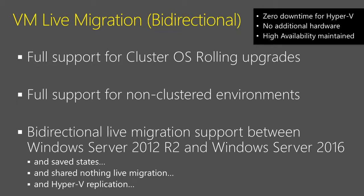So we have bidirectional support for saved state and for checkpoints. A big one that we've heard a lot of feedback for is actually replica. If you're using Hyper-V Replica and you want to upgrade either side, you can now do that independently. You don't have an order dependency issue there. So you can maybe upgrade your DR site and try things out there, or maybe upgrade your primary site but keep your DR site down level. All these things will continue to work. Now, the way we've done this, by the way, is by introducing the idea of a virtual machine version, and I'll talk about that in a little bit.